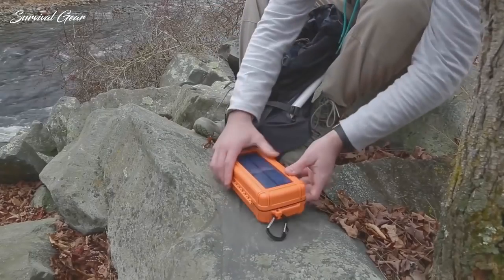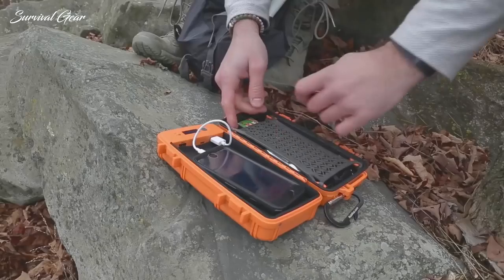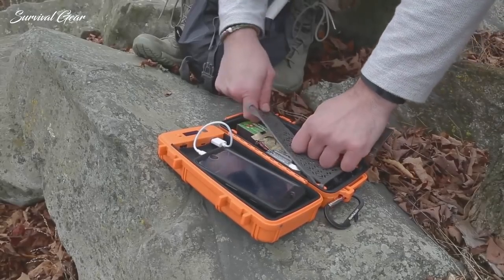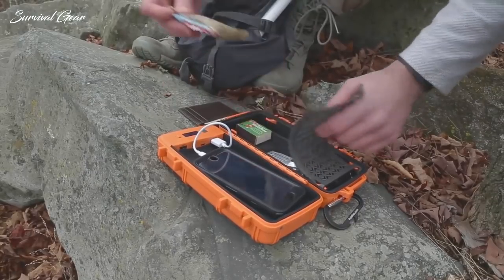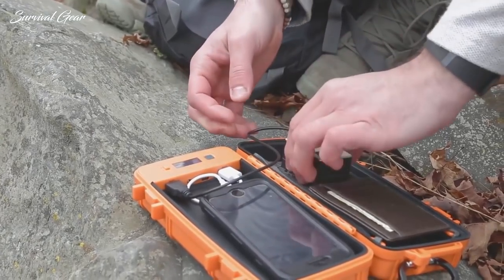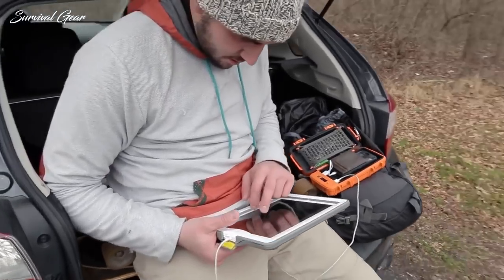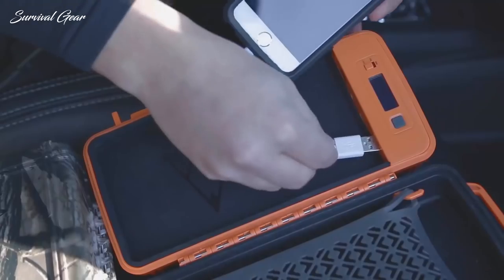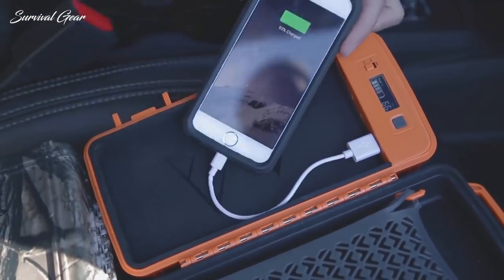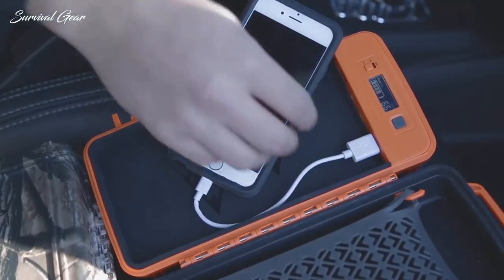RokPak. Pioneer Series. The world's first solar, battery pack, dry box, all-in-one product. A rugged waterproof storage solution with an integrated battery and a solar panel. With easy-to-open latches, you have instant access to your devices and more. Charge two devices at once. Keep all of your devices charged no matter where you are. Our smart charging technology allows you to charge your devices fast, giving you power when you need it most. Angled USB ports make it easy to get power to your devices.